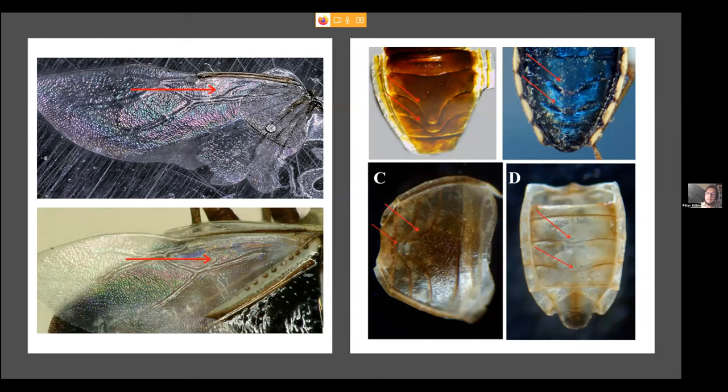Furthermore, there was one more character which could be added to the others, and this is the inclination of the sutures between abdominal tergites 4 to 6. This is a synapomorphy of the family. However, it shows considerable variation between various taxa.